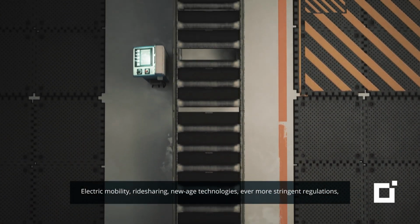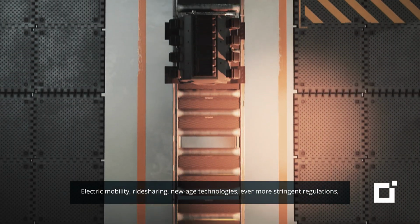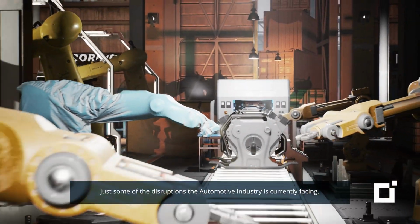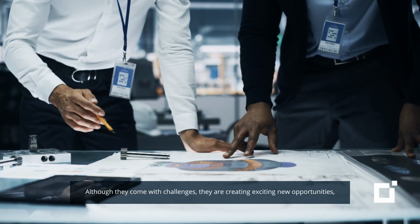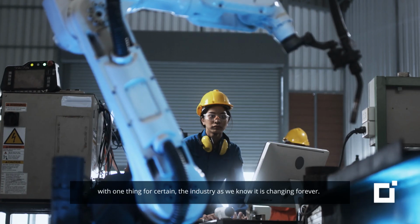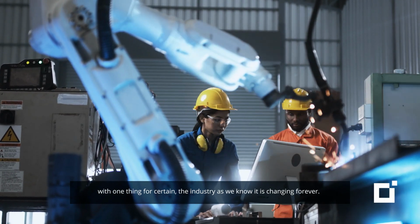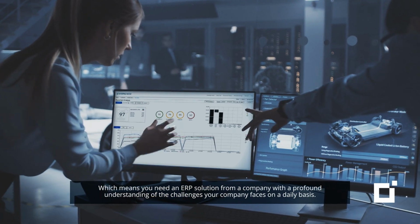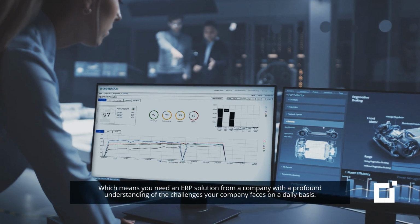Electric mobility, ride-sharing, new age technologies, ever more stringent regulations. Just some of the disruptions the automotive industry is currently facing. Although they come with challenges, they are creating exciting new opportunities, with one thing for certain: the industry as we know it is changing forever, which means you need an ERP solution from a company with a profound understanding of the challenges your company faces on a daily basis.